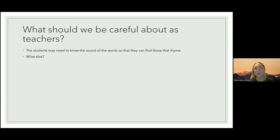So the students may need to know the sound of the words for rhyming. If you don't require rhyming, that's better. And focus on the feelings. What else? I don't know, just small changes you can ask for.